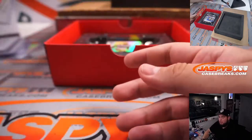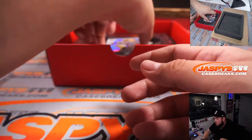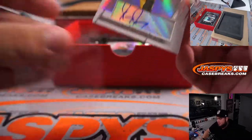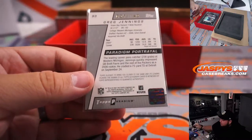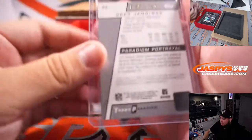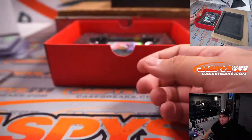Indianapolis Colts, going to Josh. We have, is that Greg Jennings? Very nice. That's a rookie Greg Jennings, who's also a great receiver for the Packers. 27 out of 149. Green Bay, that's going to Bill.